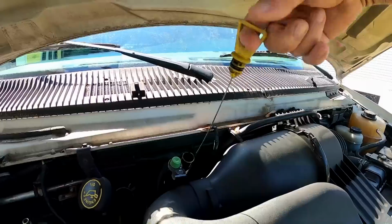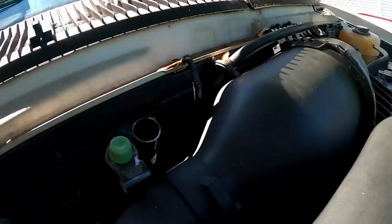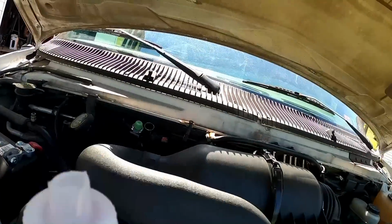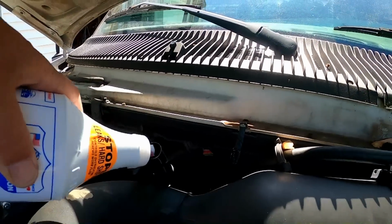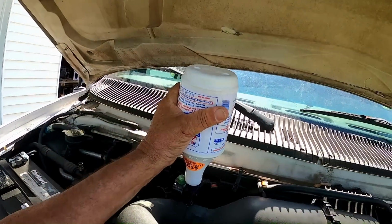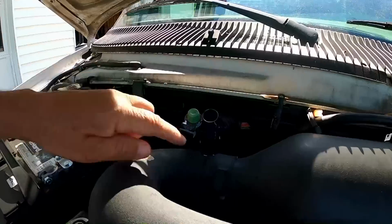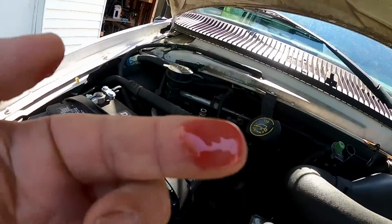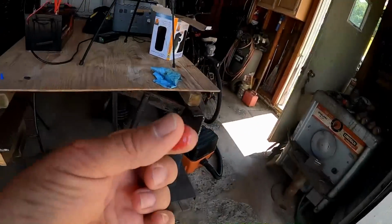All right, let's pull the transmission dipstick out. Let's do this without spilling any. I just know I'm going to spill just a little bit, maybe. Is this stuff thick? It is. It's transmission fluid colored, but it's like thick stuff.